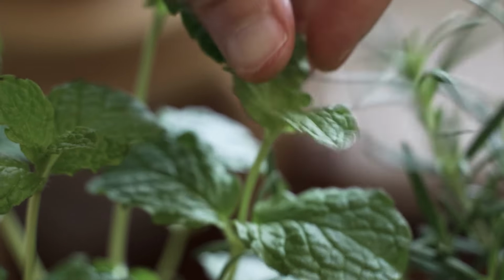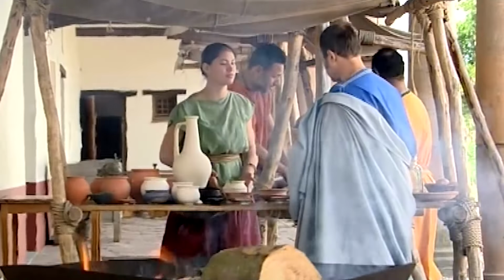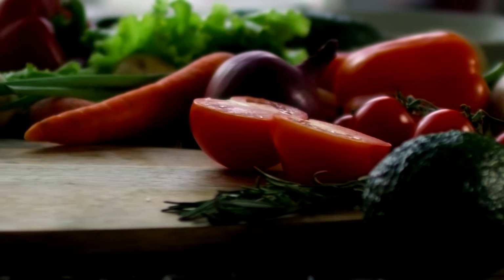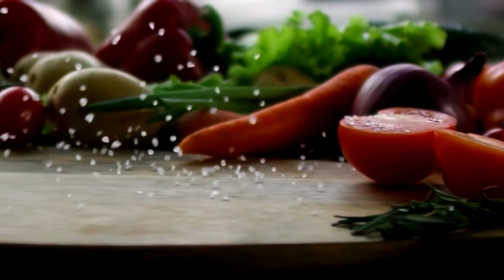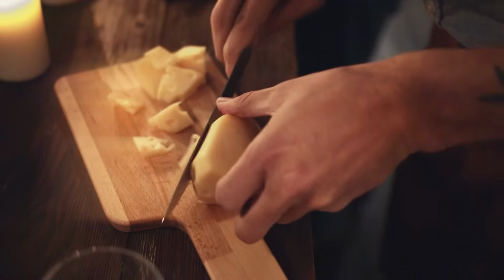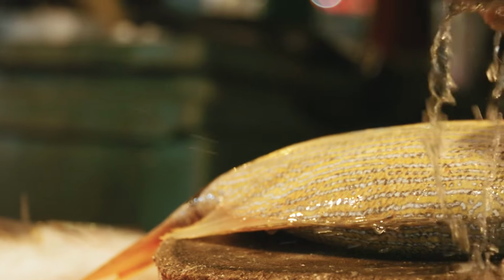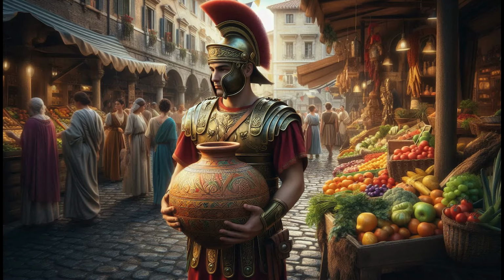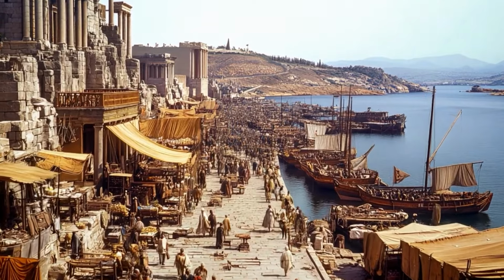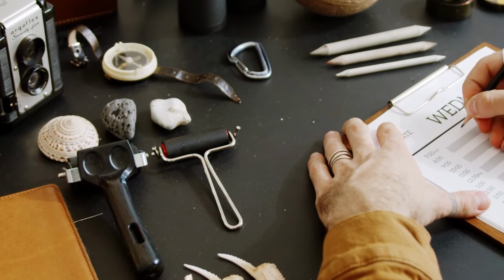They would take fresh basil, rosemary, garlic, basically anything they didn't want turning into compost, and dunk it in a clay jar full of olive oil. Not only did this keep it fresh, but it turned the oil into a flavor bomb. And it wasn't just herbs. Cheese, vegetables, even fish ended up submerged in massive clay amphorae, which is just a fancy way of saying ancient Roman storage jar.